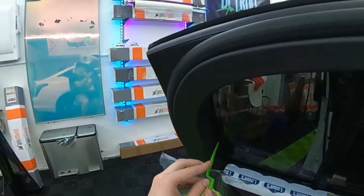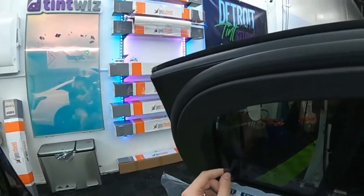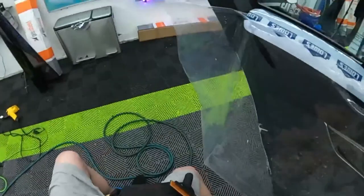I'm gonna redo this one. It's the right size. There's just a couple little bigger specs there, and I can make this look better. So I'm gonna recut this one more time.